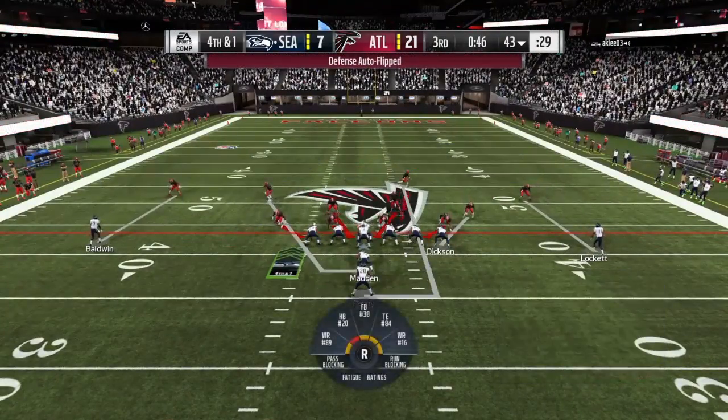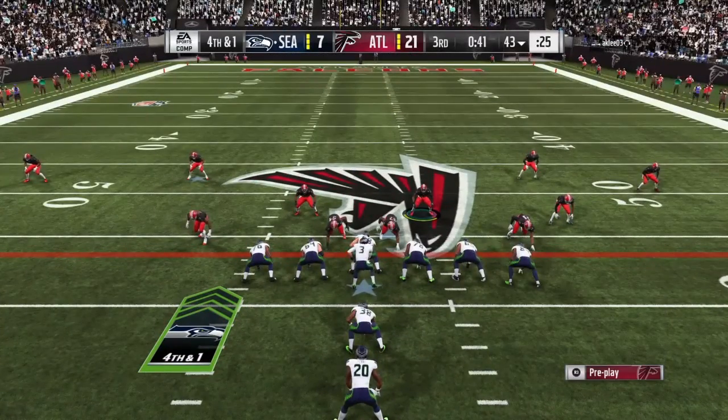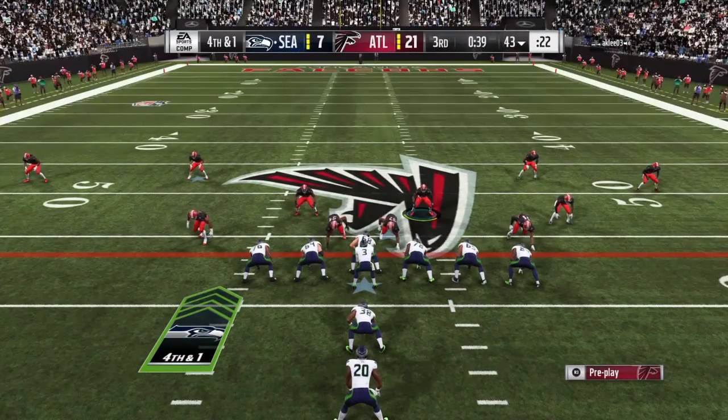Run left, run left. Right here, check 51, check 51. Gotta go.